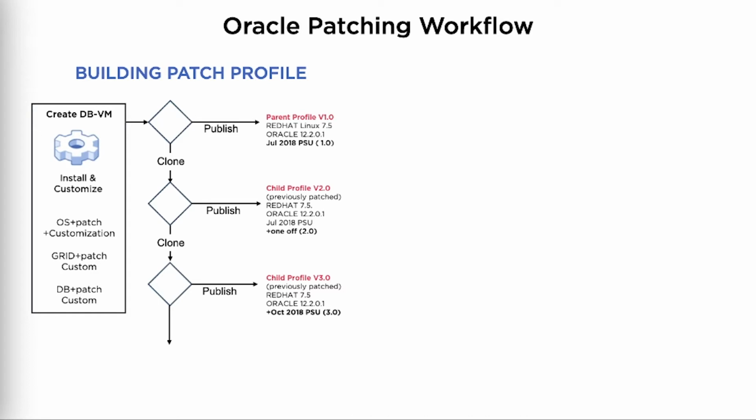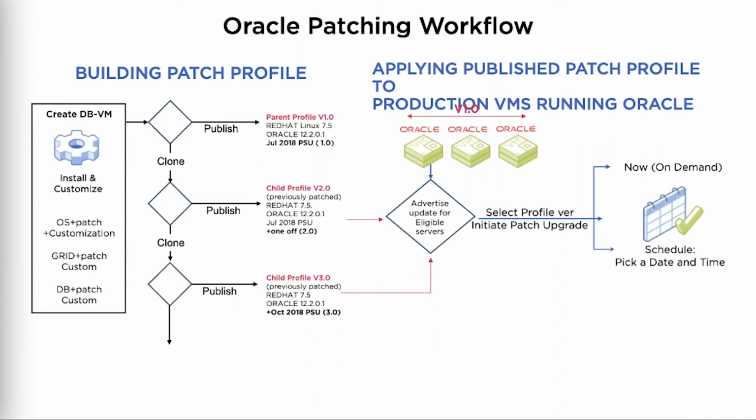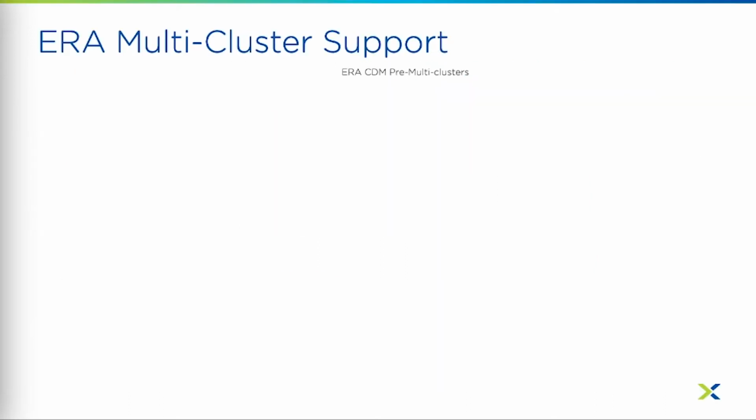And we can also do things like scheduling. So if you have a weekly or monthly maintenance window, this patching workflow includes that scheduling part of it. And also we do rollbacks. If something fails during the patch application, Era will automatically roll back to the starting condition. So that's what we provide from the patching side of it. Our patching functionality for SQL Server is coming pretty soon with Era 2.0, which will be released in the next few weeks. We will have SQL Server patching as well.